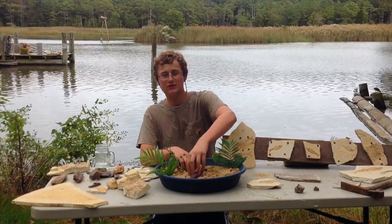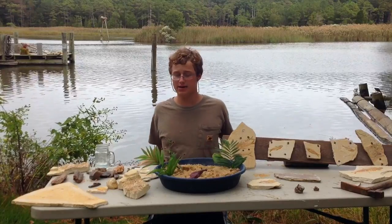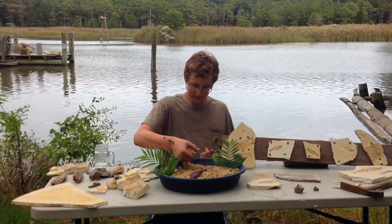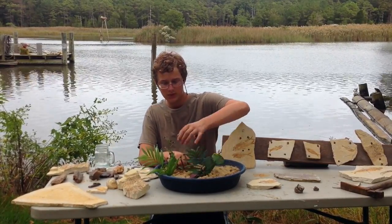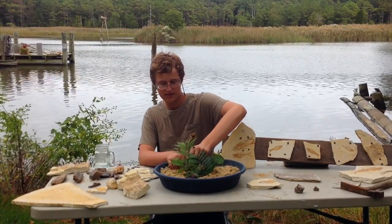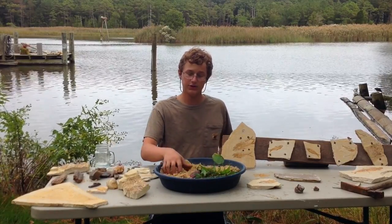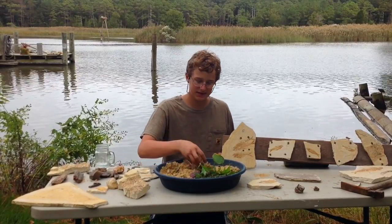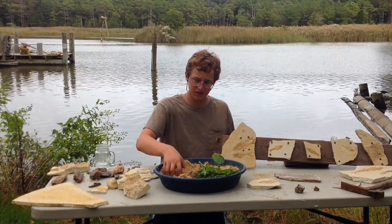So what's going to happen first is its skin and its eyes and its organs are all going to rot away, and it's just going to leave the skeleton. Then plants are going to start to grow on top of the skeleton and around it. And then those plants are going to die, and they're going to turn into soil or sediment. And then that sediment is going to build up over the fossil over hundreds and millions of years.